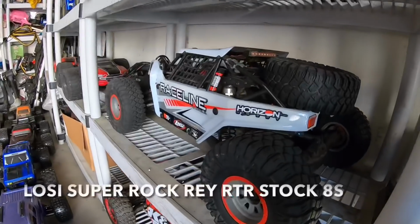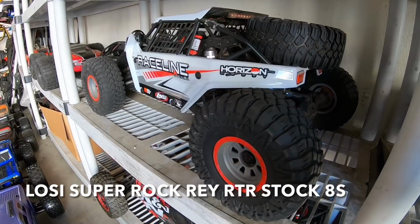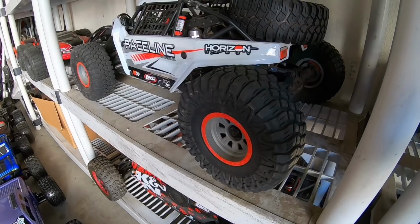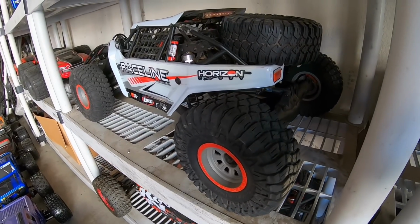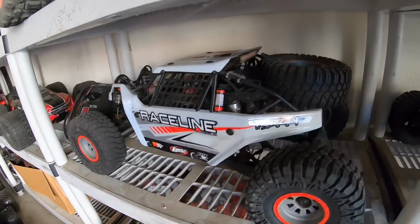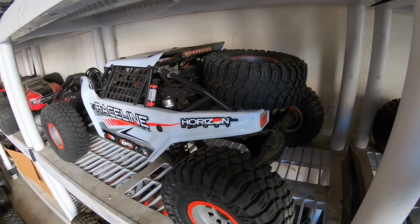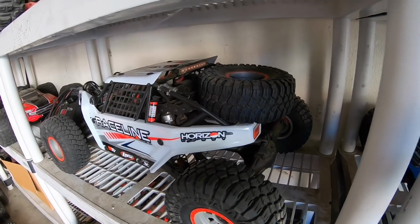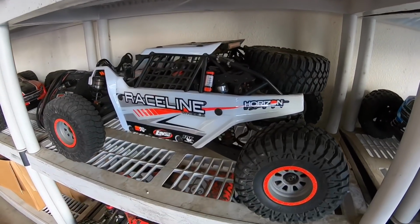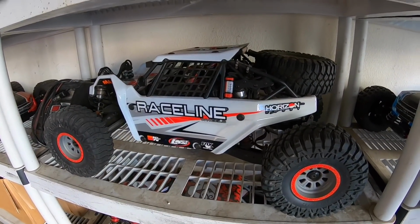But underneath here, we got the Losi. This is, what do they call this one? The Super Rock Ray. So it's all stock, haven't done much with it. I have ripped it a couple of times. It's just a funny platform for what I do.